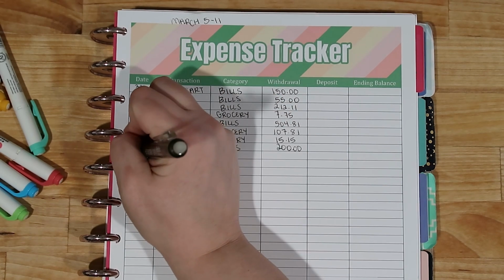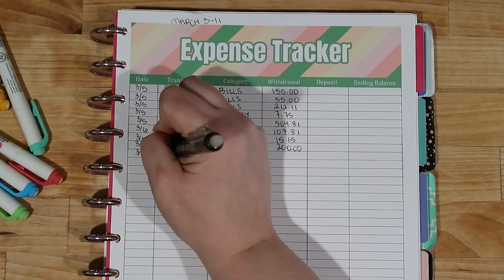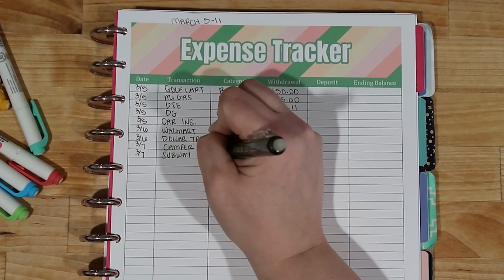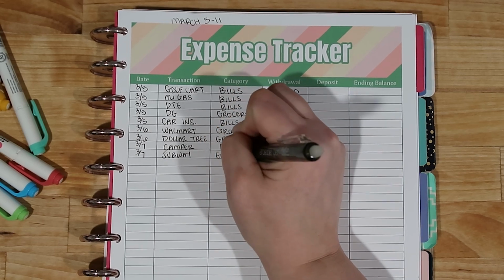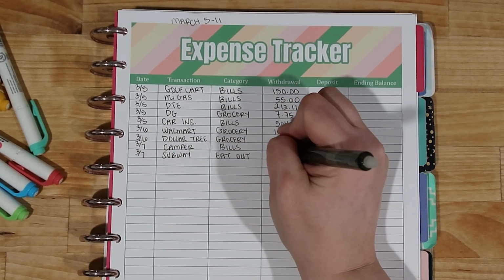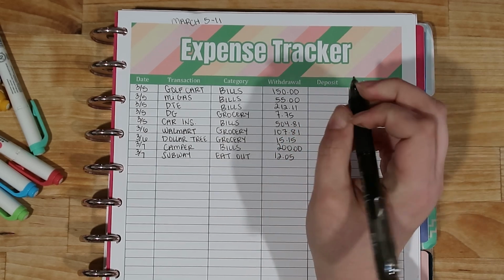Also, on the 7th, my husband went to Subway to grab himself some lunch. So we will categorize this as eating out. And he spent $12.05.